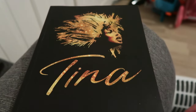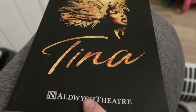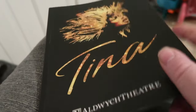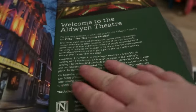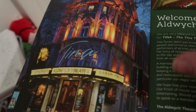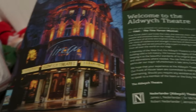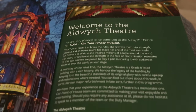Okay, so this is the front cover of the program. I really like this logo. I think it's really nice. It just says Aldwych Theatre on the front, and like I said, this is really good quality. The paper on this is really thick and glossy, so it's a really nice program. It's got a really nice picture there of the front of the theatre. And then it's just got Welcome to the Aldwych Theatre.